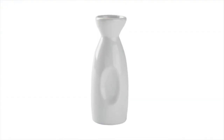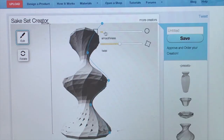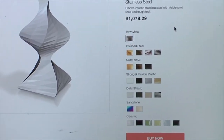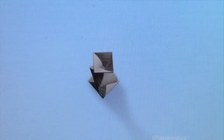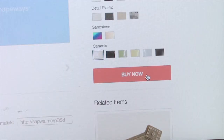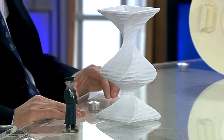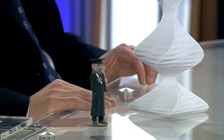I was able to take this traditional sake pitcher and customize it to my own unique preferences. The next step is to pick out the material for your product, like metal or plastic. 3D printing has given people the opportunity to design products specifically to their preferences, and these products can be yours with just a few clicks. And it's that easy. I ordered this customized sake pitcher for $150. I even made this action figure of myself for $30. Hopefully I'll look something like this on graduation day. Dan and Kelsey, back to you.